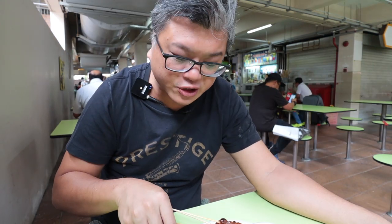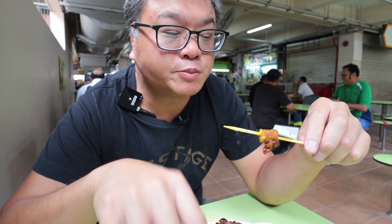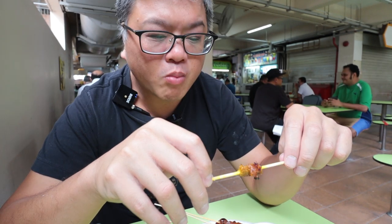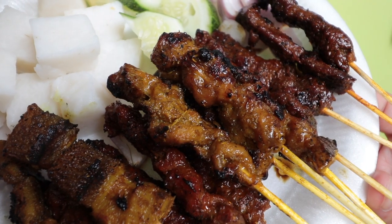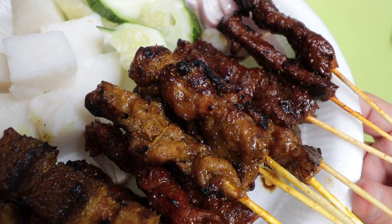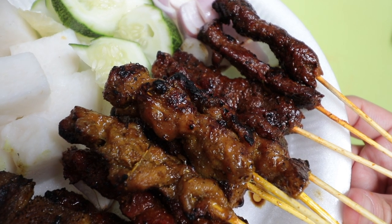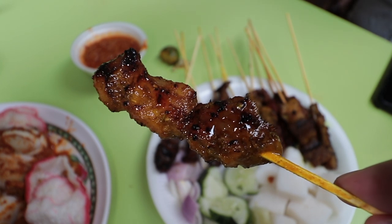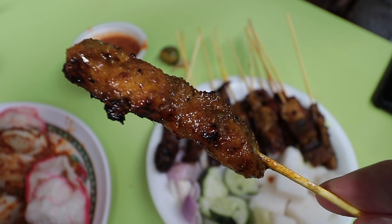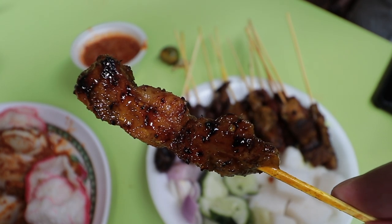Okay, now trying the chicken. It's got a very nice soft texture. The flavouring is not so strong. It's got a bit of fat or skin if you're lucky. It's got a slightly tangy sheen along the sweetness, and it's not too sweet. It's got nice hot bits, nice occasional burn bits. And it is not as sweet as how a lot of Malay satay stalls do it. The mutton.